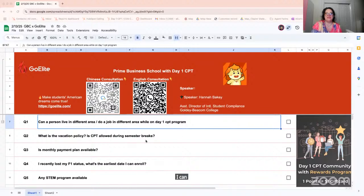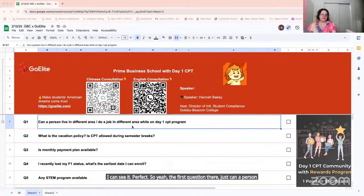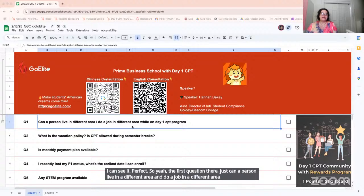Perfect. So the first question there: can a person live in a different area and do a job in a different area while on day one CPT? We don't have a requirement for how close somebody needs to live to campus or how close they need to live to their place of employer.